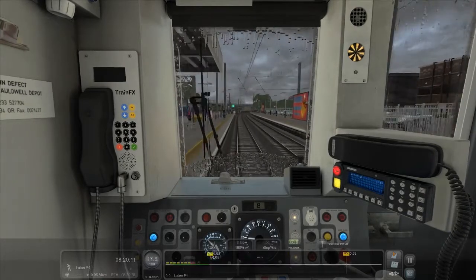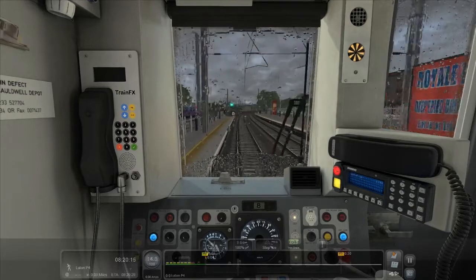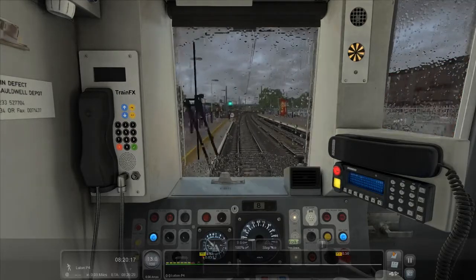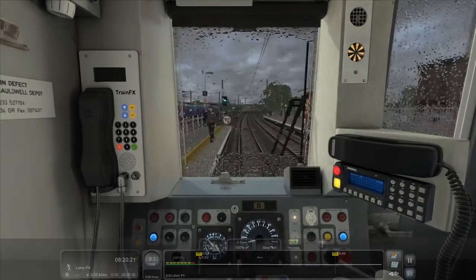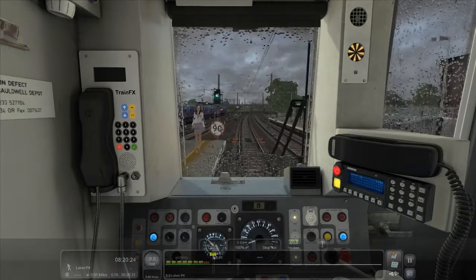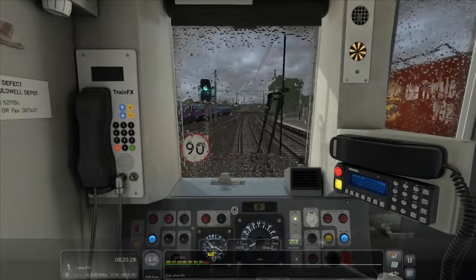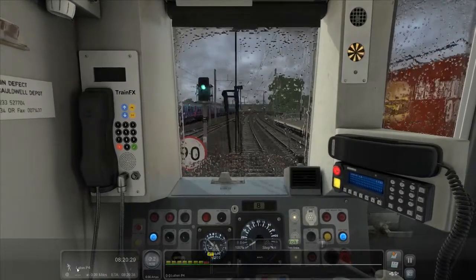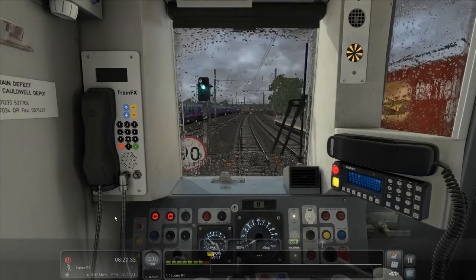Now, where's my 8-stop board? Do we just go to the end of the platform? Is that what we do? I need some sort of sign. There we go, 8, yes, at the end of the platform. Though I have no driver-only markers here, so I don't know what we're meant to do with that. Right, so we're on the platform, doors open.